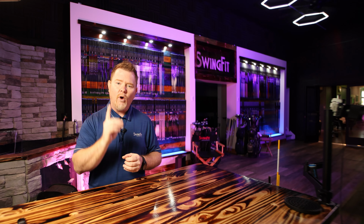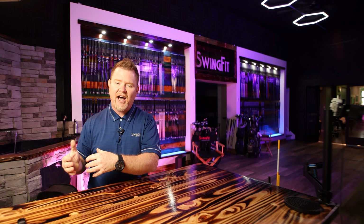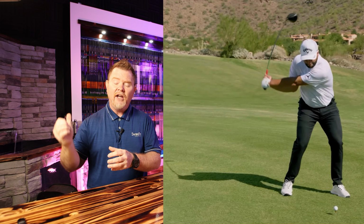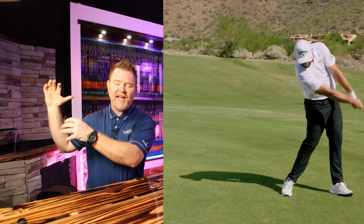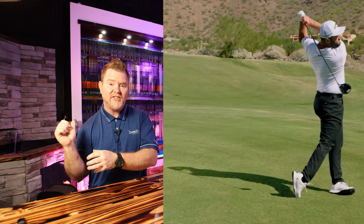So here, what I want you to think about is as you create that wide swing arc to the top, pay notice to how much space Jon has between his rib cage and his trailing elbow. And then as he starts his downswing and those hips start to move, you're going to notice that that right elbow gets closer to his body. So think about this on the way down, and as that lower half moves, reattach that right elbow to your side, finish your pivot, and I promise you, you're going to come from a much better position.